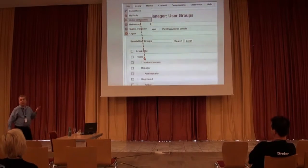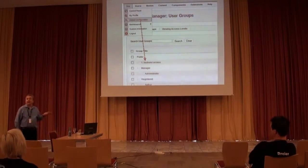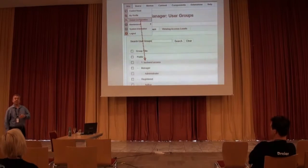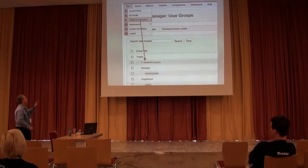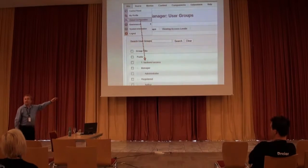So what do I do when I start out for somebody? I want to give them back-end access. I'm not going to give them manager or admin because I open up too many things. So I start out with back-end access. I create a group, and I start with number one, "1.", because all the groups are listed alphabetically. So in the first order, I want to have my special groups up front. So I go "1." back-end access.